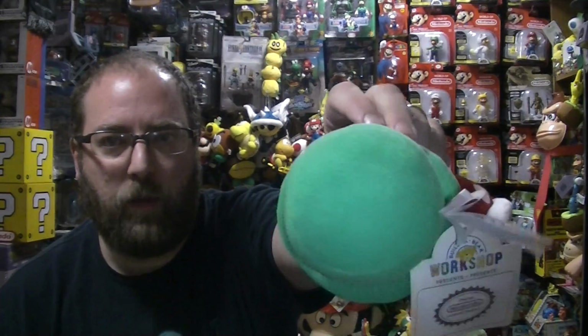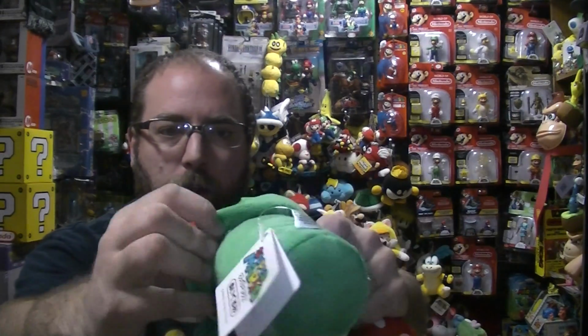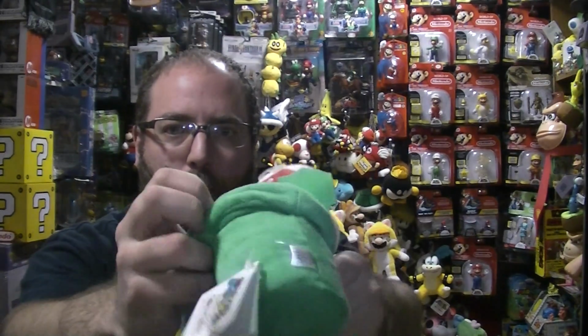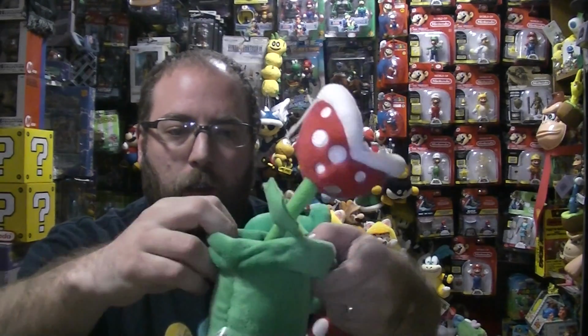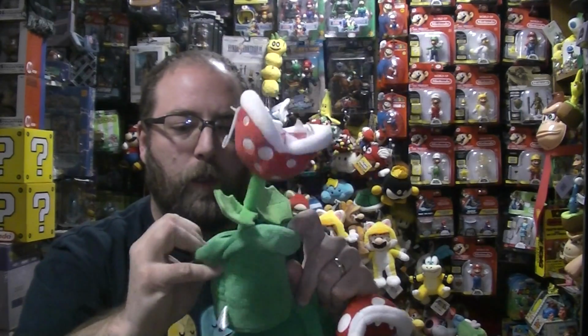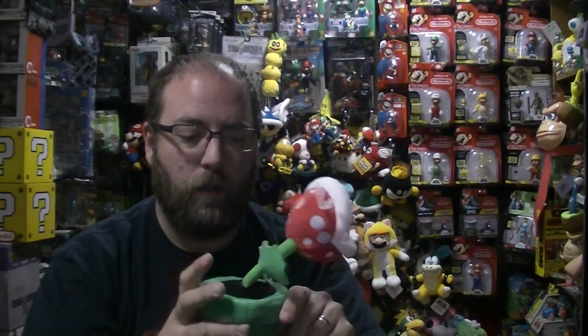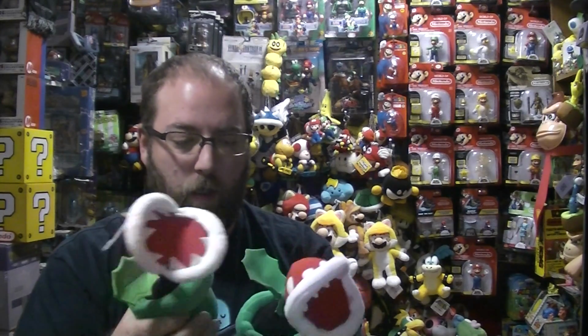The Build-A-Bear pipe just has a piece of fabric that's folded over to make a ring to make the pipe. And with Sine, you can actually fold the pipe up a little bit to make it look more like a potted thing, but it looks a little weird. It's not meant to be like that. It's meant to be like that. Next obvious difference is the tags. But I already mentioned that, so we can move on.